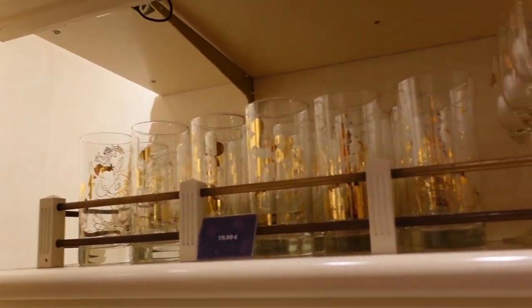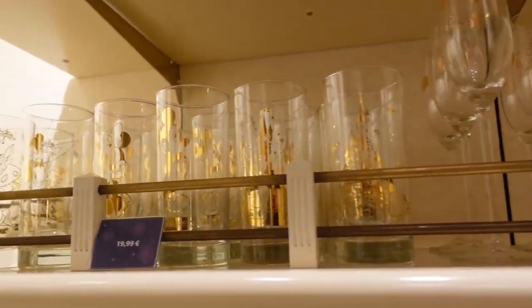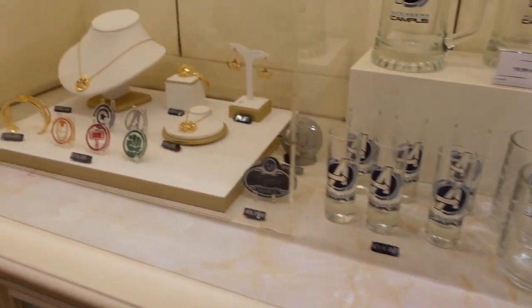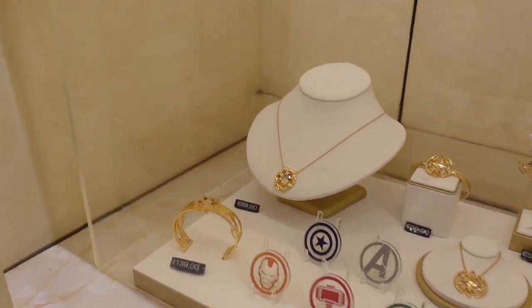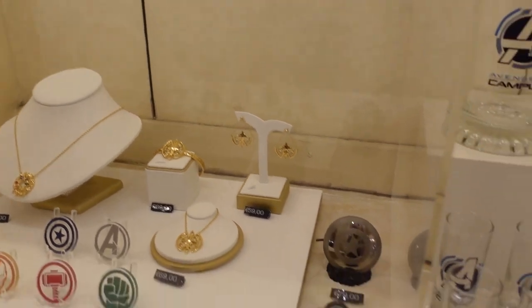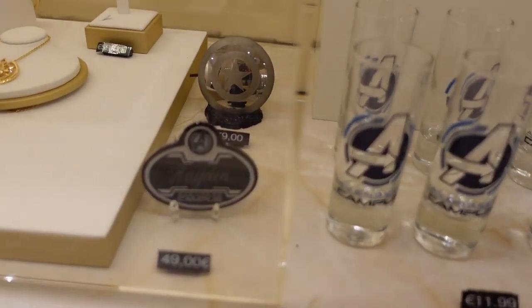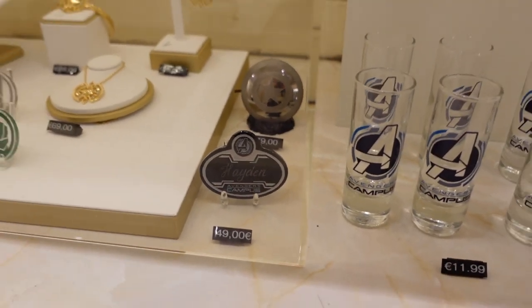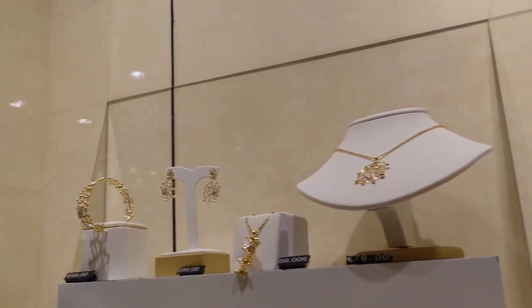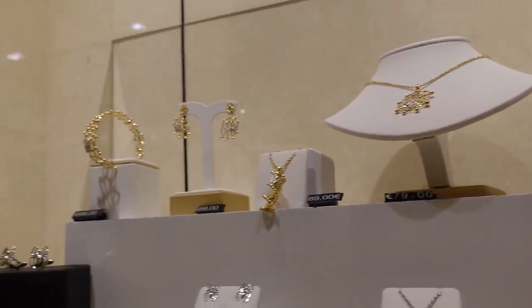And then some gold outlines up there. There's the castle, there's Tink, Mickey, Minnie and Timon and Pumbaa. And there's Marvel stuff, there's Avengers. Look at all these. Oh, is that like an Infinity Gauntlet as a bracelet and a necklace? Oh, look, you can get a name badge with your name engraved on it for £49. And there's cups. Are those? Oh, it's like Spider-Man. So there's a Spider-Man web necklace, earrings, and a bangle.